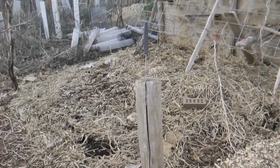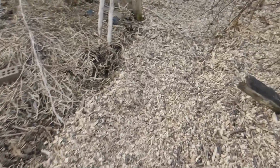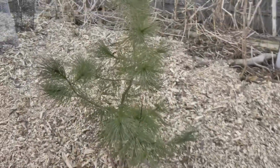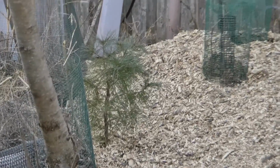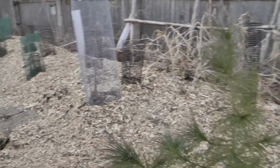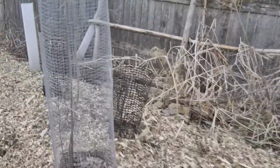So here's where I grew watermelons last year. Back here we have, these are nutty pines. One there and one over there. They're a Korean nut pine, but they grow a little shorter. And then my son has a series of apples and pears growing back here.